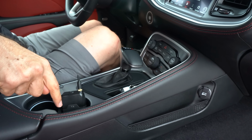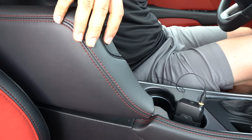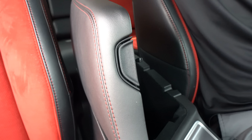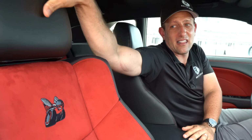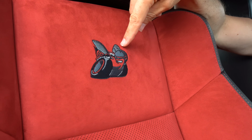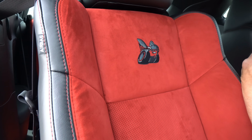I promise you that. 2 cup holders, super soft on the armrest. Flip this open, guess what? You got plenty of room for timesheets or pink slips as you're racing people for their cars. 2 USBs, an aux jack, and a 12 volt. And then the seats, leather, the Alcantara material. Somebody hand stitched that Rumblebee there. The embroidery looks fantastic. Perforated center all the way down.